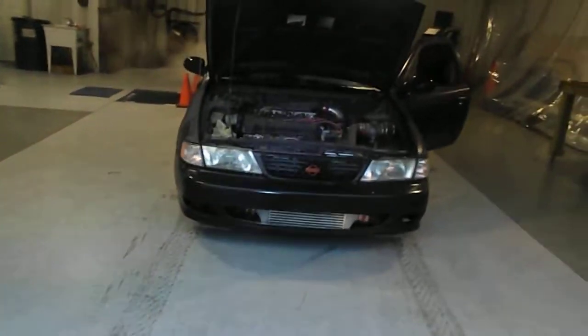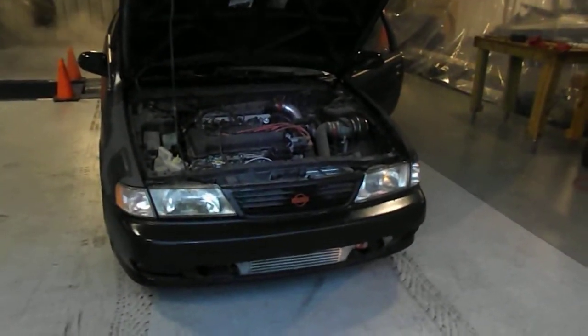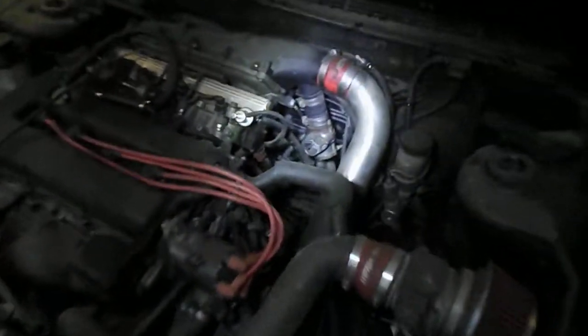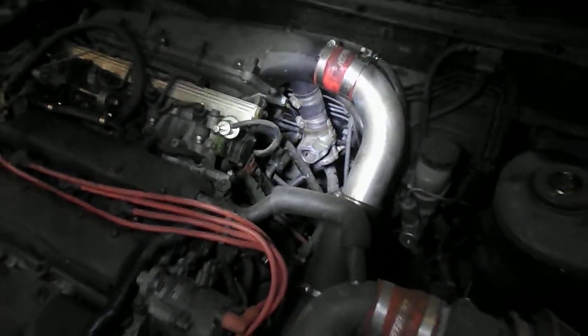And the GTi-R motors, let me stand back so you guys can hear me. GTi-R motors are loud motors. It has solid lifters, so that's the sound you get from those. There's the blow-off valve.